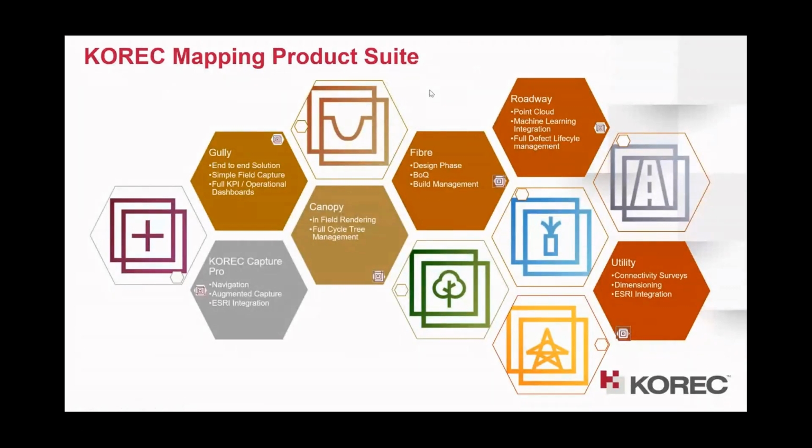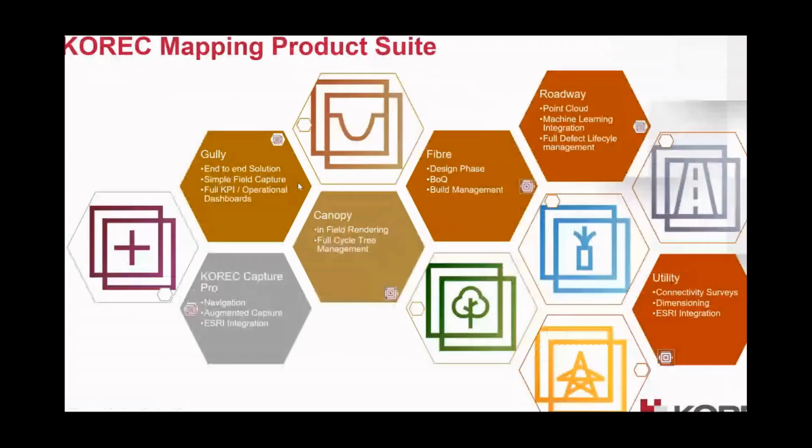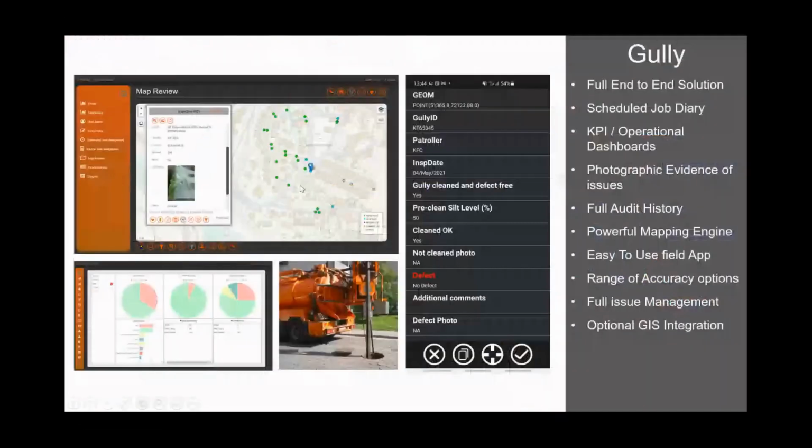So the Gully one is an interesting one. This has taken our mobile application and our hosted solution and put them together with a few dashboards and a little bit of work order management, producing a full end-to-end solution that has scheduling in the diaries. You've got very specific targeted KPIs so that you can easily review: are we cleaning enough gullies? What's the fail rate for gullies that we can't get to, either because they're jammed or there's cars parked over them? It's providing the full audit history of every inspection that's ever done.